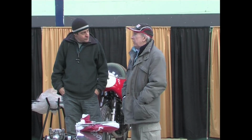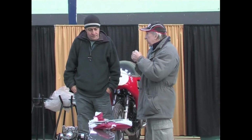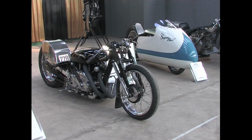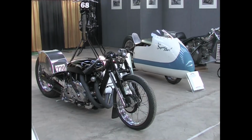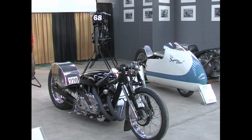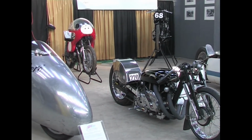I first took photographs of John in, I think, 1961, when he won the British Sidecar Championship in his first season on the track. But that was a track device, not a sprint device like Epimetheus, which is his machine there.